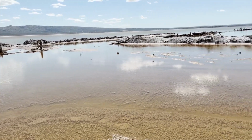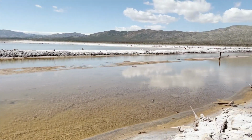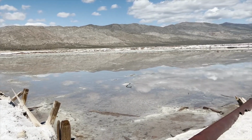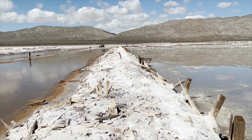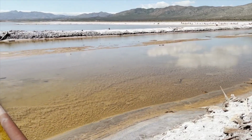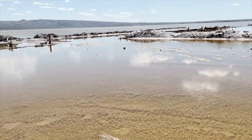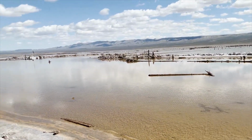So now look where I am. I'm out in the middle of the places where they mine the salt. The ground is really soft when you walk on it. Not that you can't get out, but it's pretty wild. The construction here was unbelievable. The amount of wood that was used to dam these things up so that they could flood it to get the salt once the water evaporated out. And that's a pipe right there that's literally rotting away.